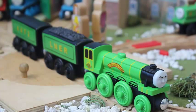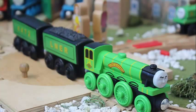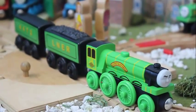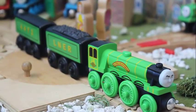But it is a good item. I do highly recommend it. And he's great for storylines. He has almost no story in the Railway Series and TV series, only in the book Enterprising Engines. So yeah, I highly recommend him.